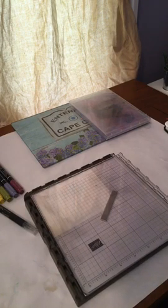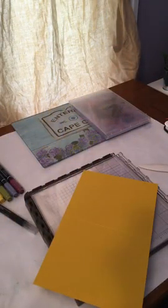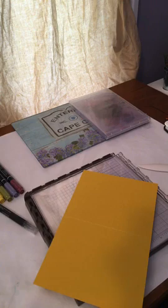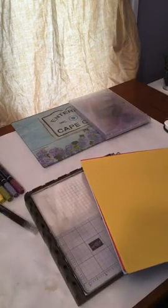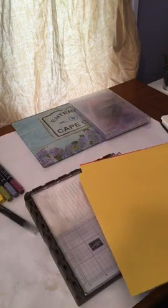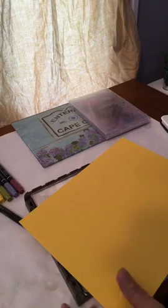So let's see here. We're starting with a piece of Daffodil Delight. Except this is Crushed Curry. All right, hold on just a second. I'm going to have to cut one. I was looking at that and thinking that's not the right color.